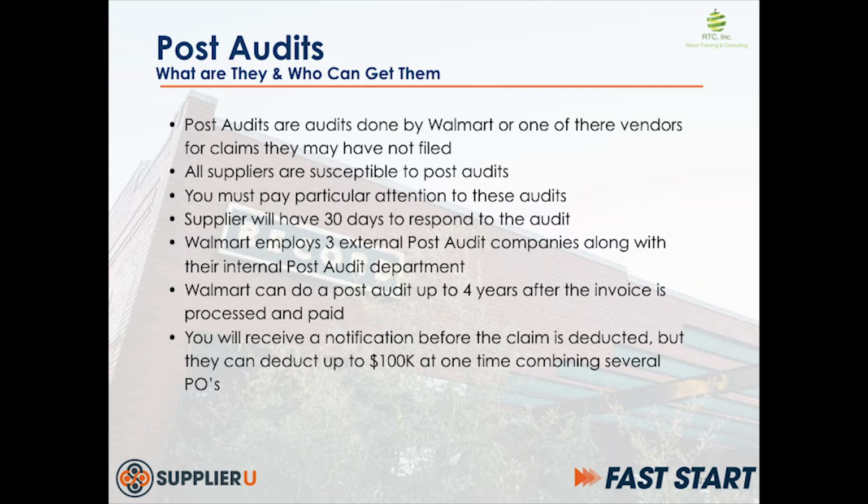Make sure that you contact Walmart and find out if that is one of their post audit companies before you give them any information. Make sure your legal team is aware that you're being post audited and what you're being post audited for before you give them any money or any information.